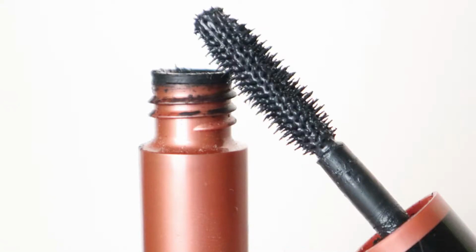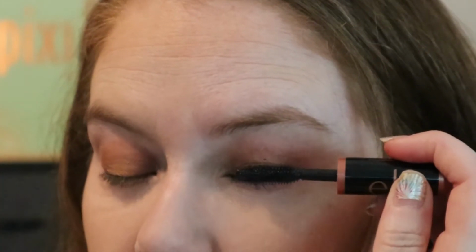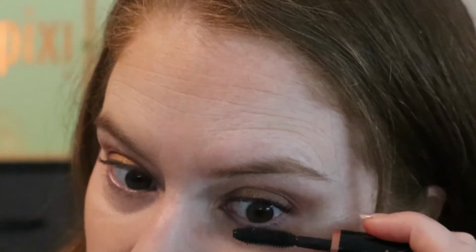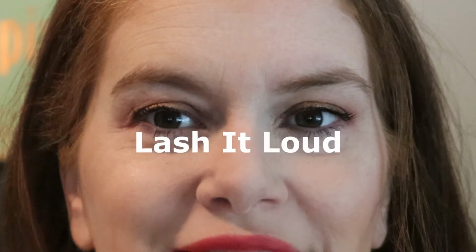This is a bigger brush. It is kind of the rubberized silicone again. And I would say out of the ones so far, this is the wettest formula. I feel like it definitely did what it claims. It does add length and volume.